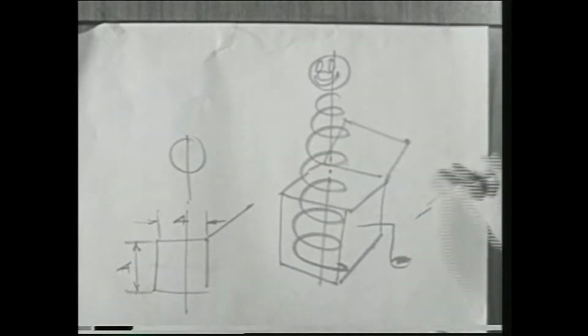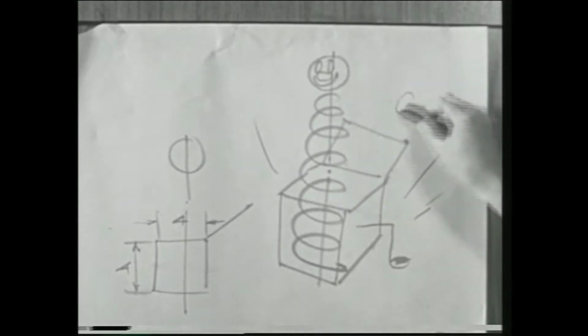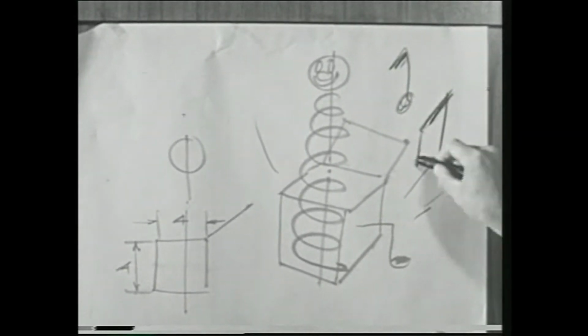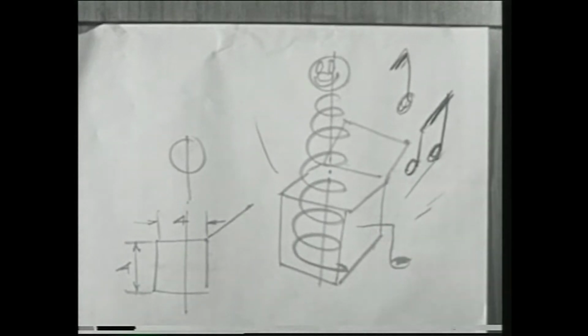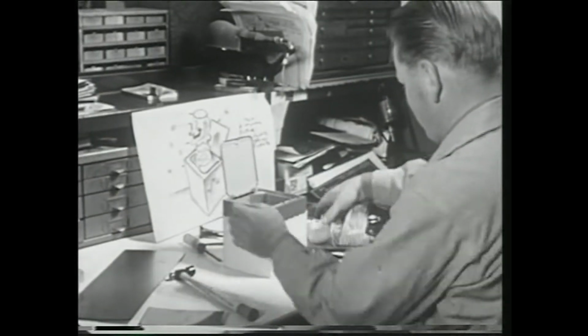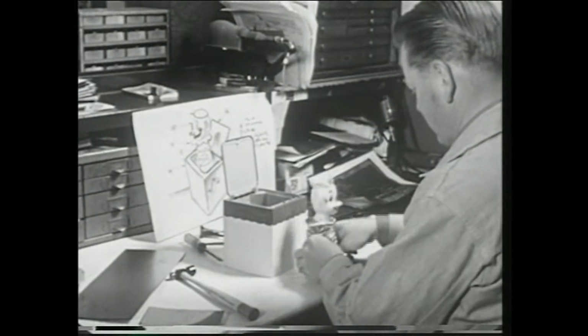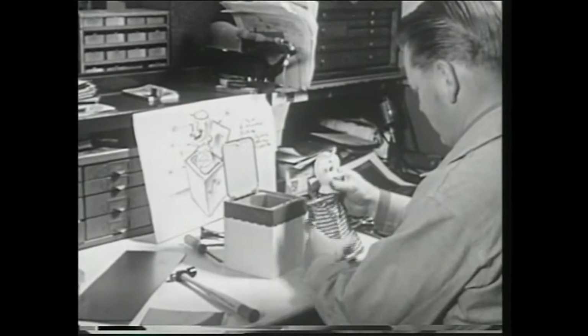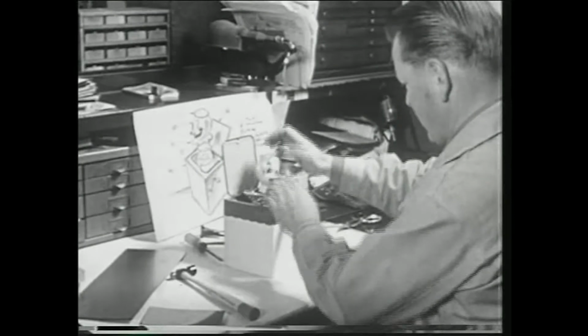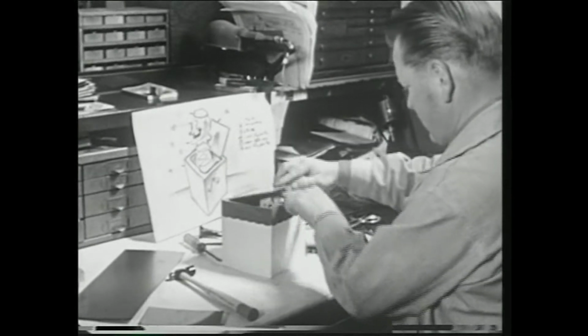Then the idea is improved upon. Why not make a jack-in-the-box with music? A kind of jack-in-the-music box. Sketches of this idea are sent to the experimental department. A worker in this department makes a sample or experimental model of the new toy. This is what the jack-in-the-music box will probably look like if it is finally manufactured.